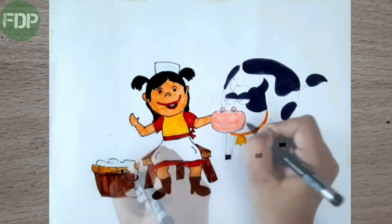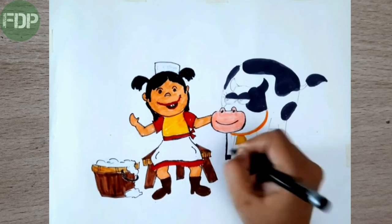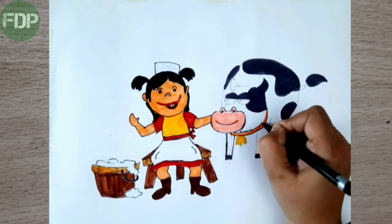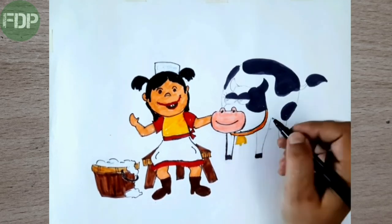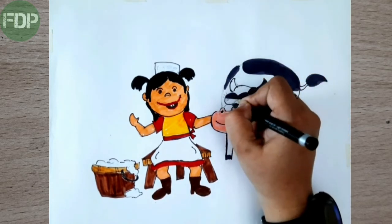In her excitement, she forgot about the pail she was carrying and began to skip. Suddenly, she realized that the milk was spilling down, and when she checked her pails, they were empty.